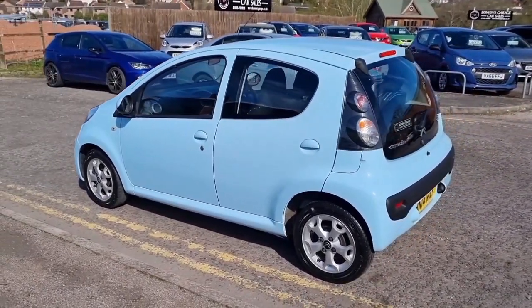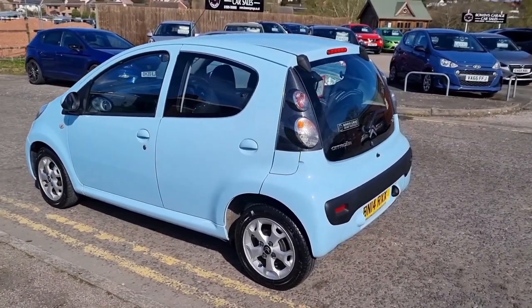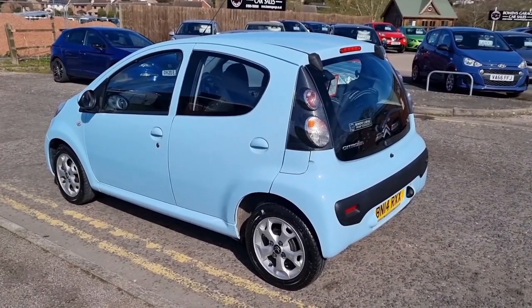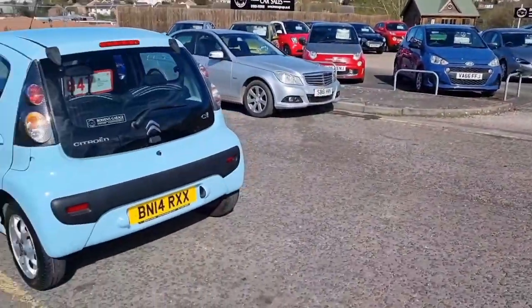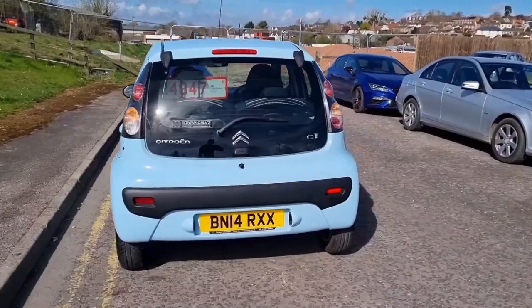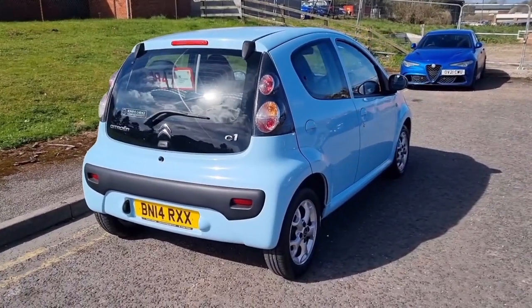But there we go, I'm sure they'll be pleased. They're picking the car up on Tuesday, so this one's got an MOT until February, just been serviced as well, so it will go through the workshop for a PDI and its levels and safety inspection and so on, and then it will be on its way on Tuesday, so good start to the Friday.